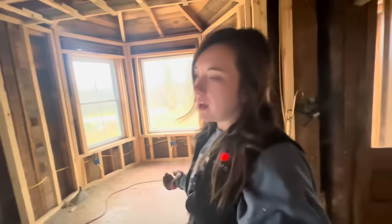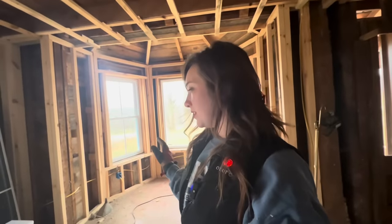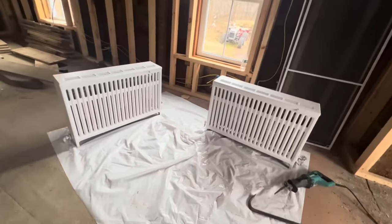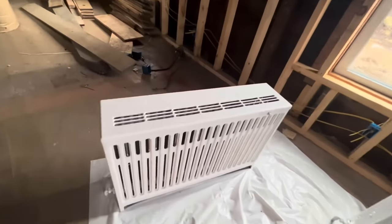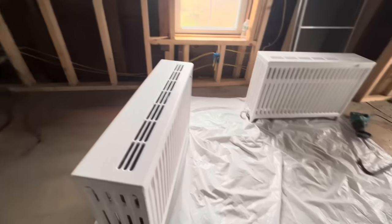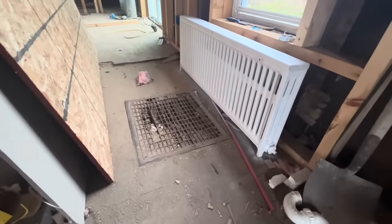I knew that they would look beautiful, but they were just kind of drab. Even the ones that weren't horrible were still drab, but the white just spruces them up and they look so nice. I'm loving the look with the covers on. Even if they need another coat here or there, they look so nice. This one here is one of my favorites because it's so long and skinny and it's dirty already, but that is the way of the construction zone.